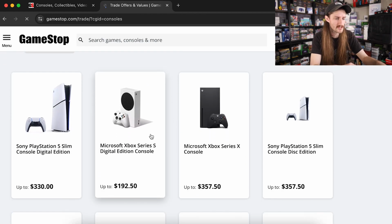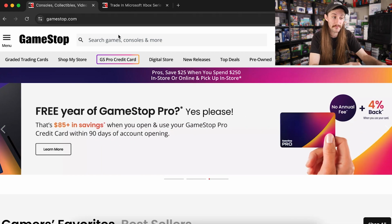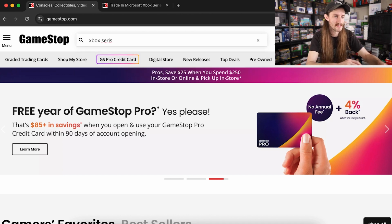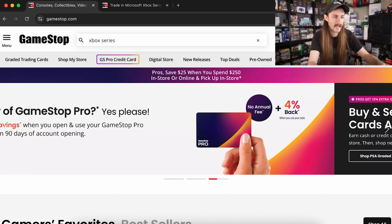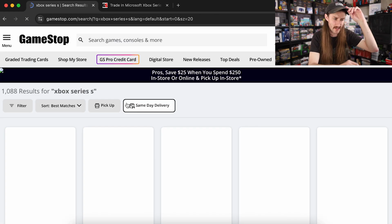categories. But the first thing that we're going to talk about is the digital Xbox Series S, which is, if you didn't know, the consoles are digital, all digital. So this one doesn't have a physical version, but with the Pro value, you can get up to $192, which I thought was pretty good, because if you try to get the Xbox Series S from GameStop, you're not going to spend much more than that, to be honest.